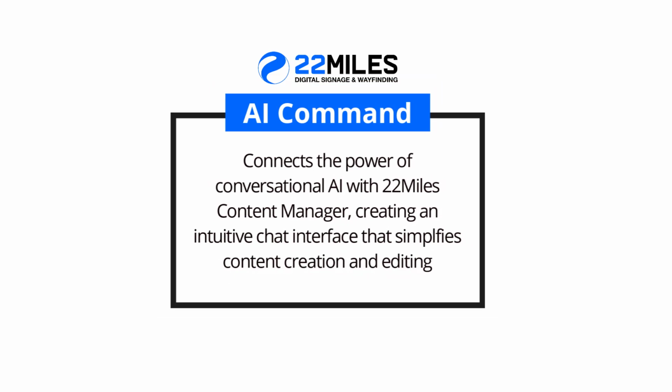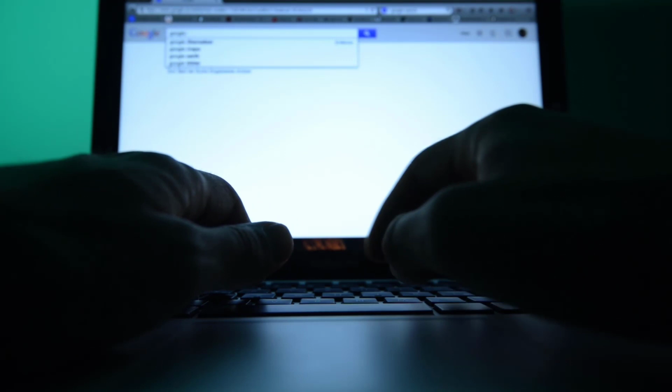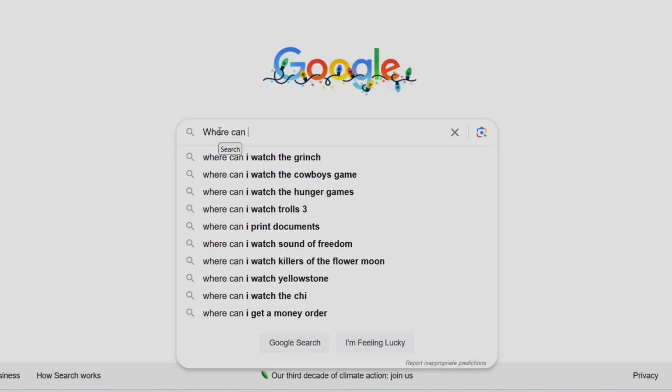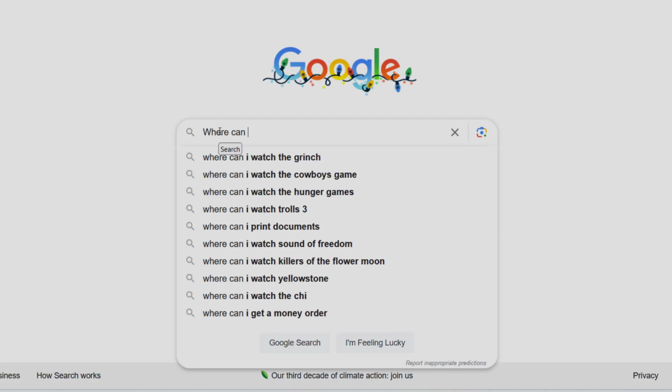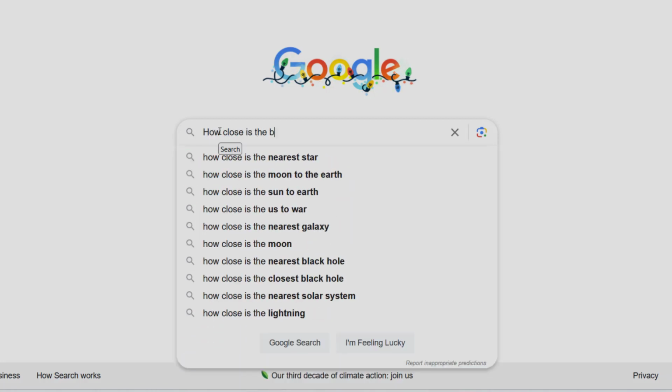AI command. That one is connecting the conversational AI with existing software. Previously, when you talked with Google, you typed in a search term, right? It started sometimes to be able to answer a question by sentences, but you still had to summarize everything. You think about the one question and how to summarize it to best ask Google to get the best result. But conversational AI is different. You can just have a conversation.